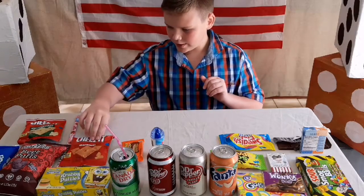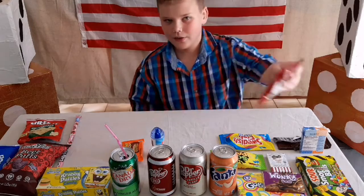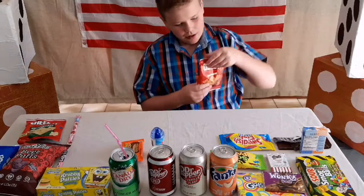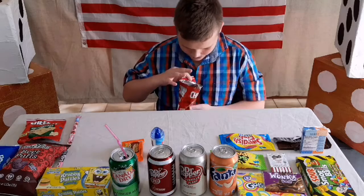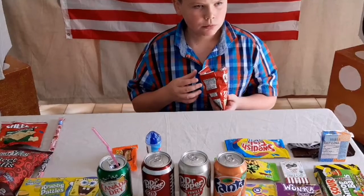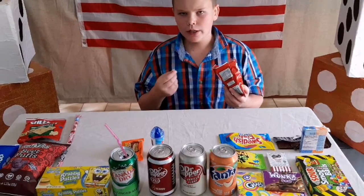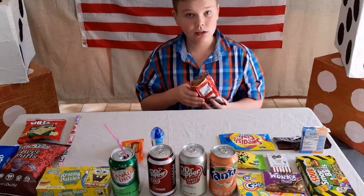Let's try Cheez-It Original. It doesn't say anything. Okay, let's try it. It tastes like a cookie with a Cheerio chip combined. That's tasty.